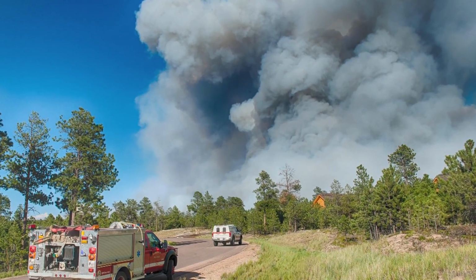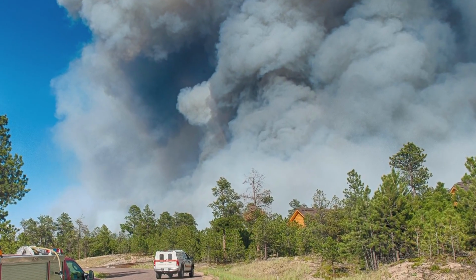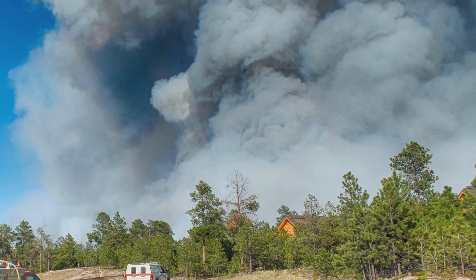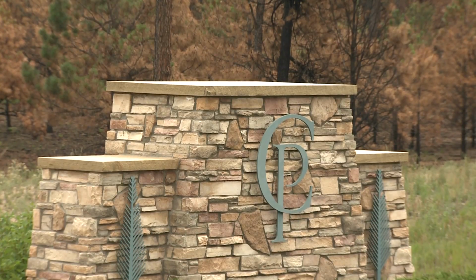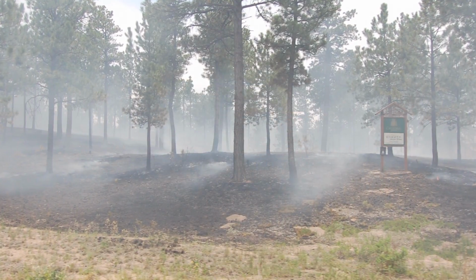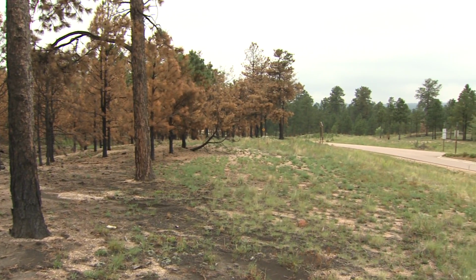A vicious crown fire also came roaring toward the Cathedral Pines area. It's another example where mitigation on a community-wide scale altered the fire's behavior and allowed firefighters to safely protect homes. So the fact that the community overall was mitigated was a huge component. It was done at a landscape scale, which kept big fire from entering the community.